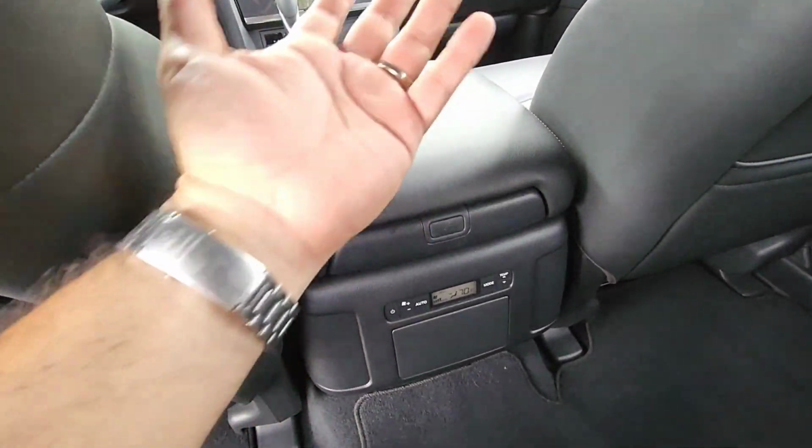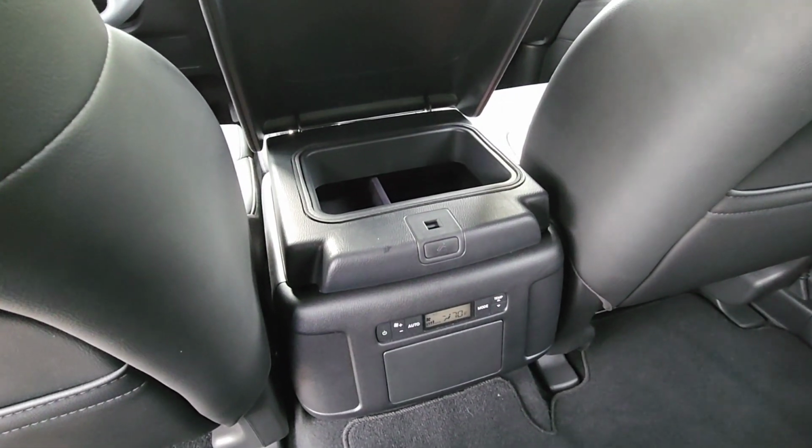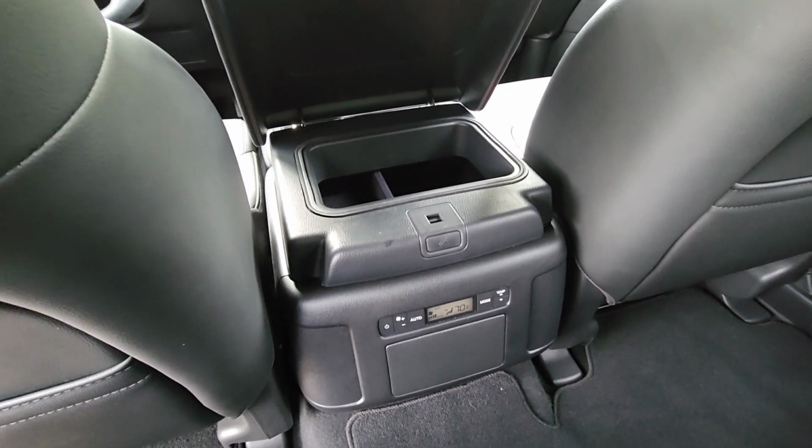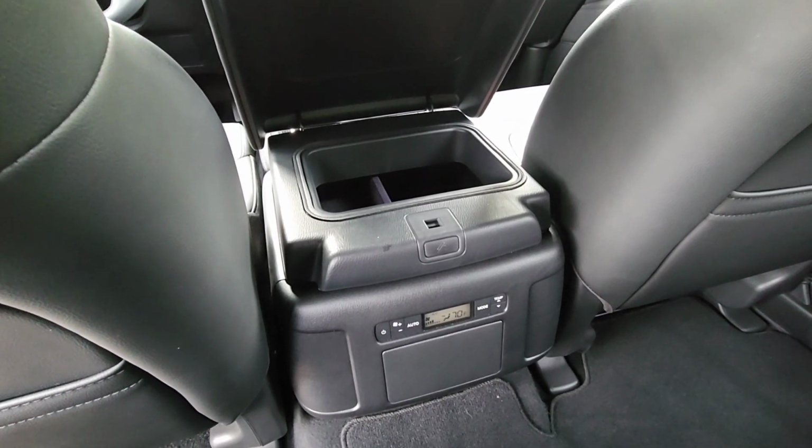Again, this is a blackout edition, so that might be why. There's access to that storage right there, which is actually pretty convenient, to be honest. So if you need something from the glove box and the driver or passenger up front doesn't want to get it for you, you can kind of reach in and grab it yourself.